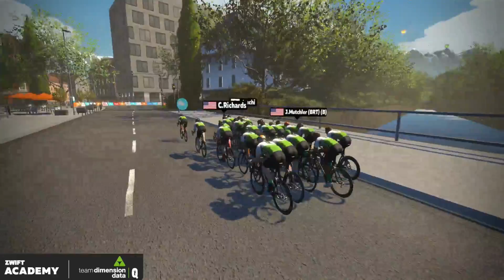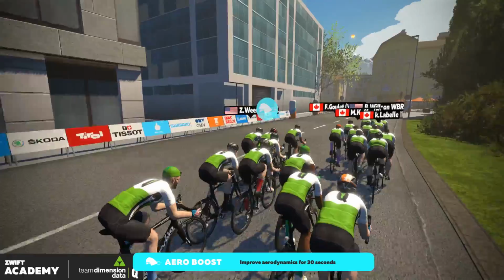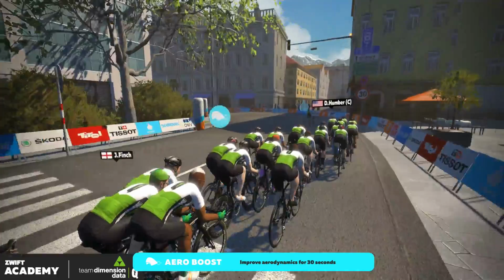About, looks like 20 riders at this point. 20 riders up toward the front there. Lots of them using their aero power-ups already. For those who are not familiar with power-ups, they are in-game. Looks like a few have collected some. And the power-ups do give you slight advantages at times over other riders.